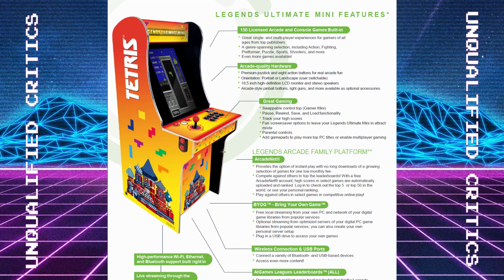Another thing I want to point out in the design, I love that the apron here has a decal. I know that sounds stupid, but I went and added decals to my control panels for my NBA Jam, my Golden Axe. It makes a big difference. I don't know why this is a dead zone for everybody. It's a dead zone for iArcade. It's a dead zone for the regular Legends Ultimate. It's a dead zone for Arcade1up. Here it looks nice. So hopefully that becomes a standard going forward.